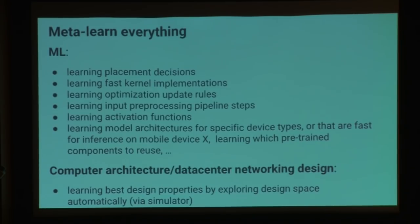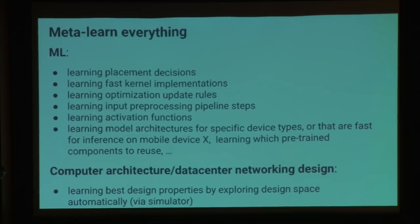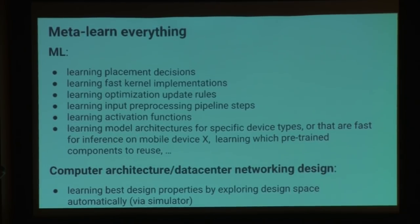Getting back to the AutoML idea, we can actually meta-learn many, many things about machine learning problems. We can learn how to place computations. We could learn fast kernel implementations for things like convolutions or matrix multiplies. We could learn optimization update rules. Our group has some papers on that. Learn input preprocessing steps. How should we crop and warp images to improve accuracy of models? I think there's tons and tons of opportunity here.